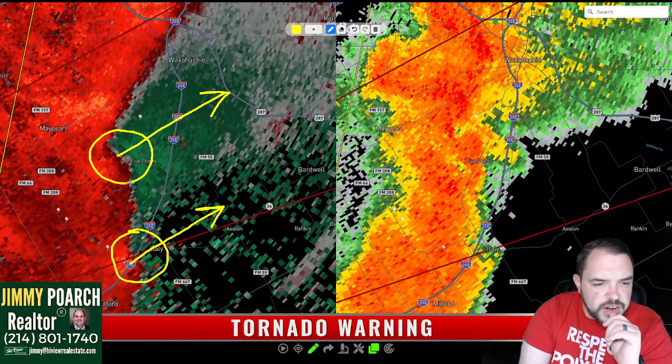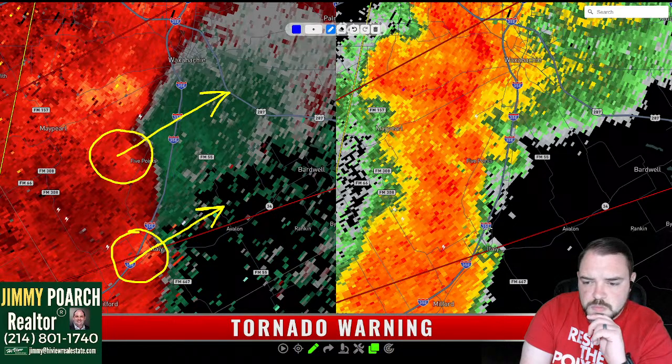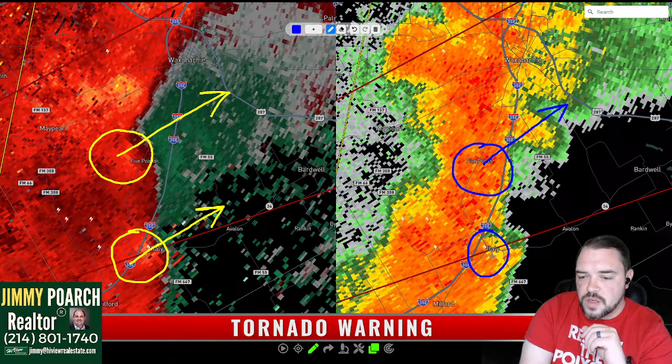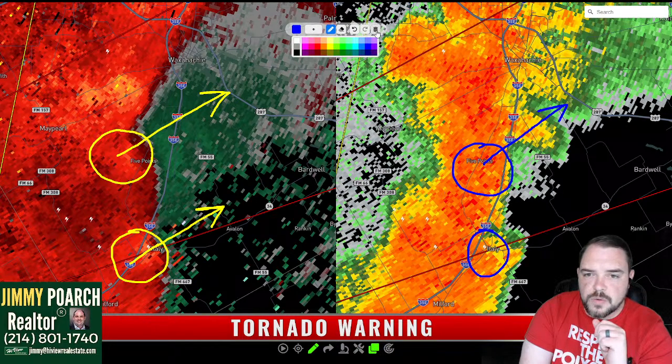Okay, I'm taking a look at the radar here, just taking a closer view. On this view it's going to be right in here. So these QLCS, the QLCS is what I was trying to say, these are going to be those brief spin-ups that we're going to see.